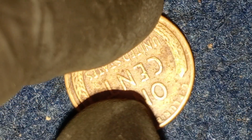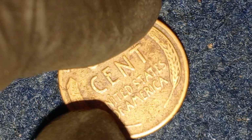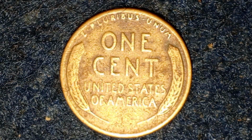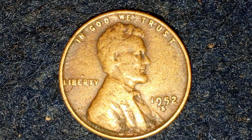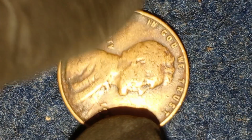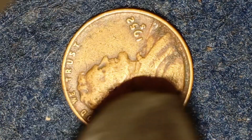A 1952 penny graded mint state 65 or higher can be worth between $5 and $50, depending on its color and luster. Coins with strong red color and no signs of wear can fetch even more. Now, here's where things get interesting. Coins graded above MS67, that means nearly perfect condition, are extremely rare. These are the ones that can bring in hundreds or even thousands of dollars at auction.